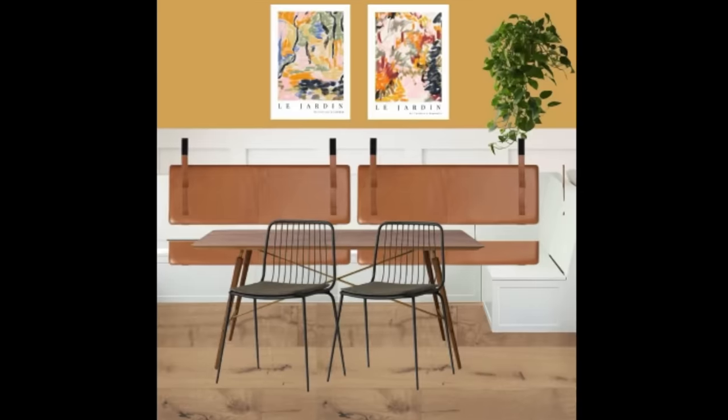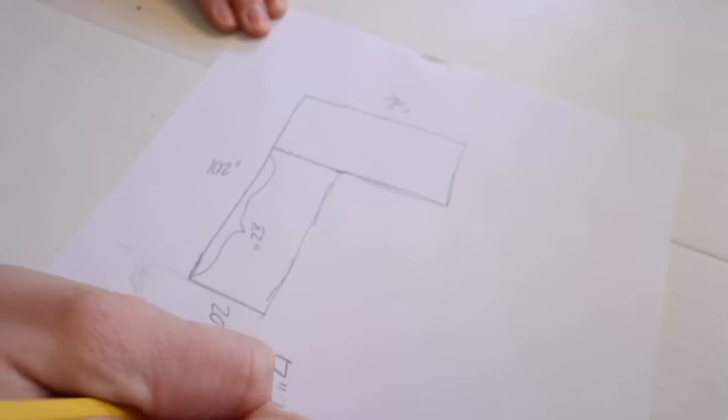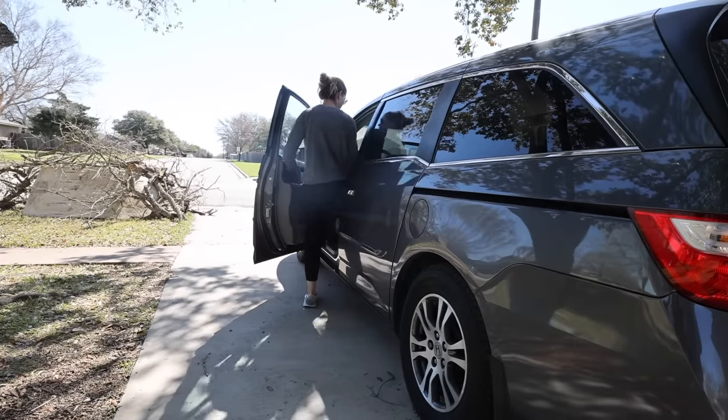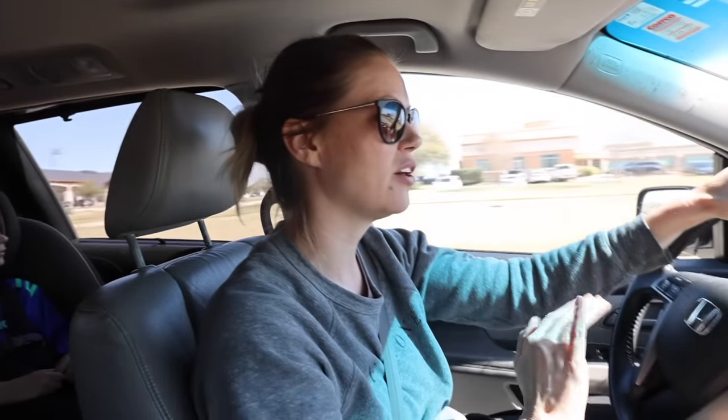I started by measuring and then taping out my measurements to get a good visual and make sure it looked okay, and then sketching out my plans so I could get a good materials list. Okay, so we got all of our measurements and materials list ready, so we're running to Home Depot to buy all of the wood so we can get these benches built.